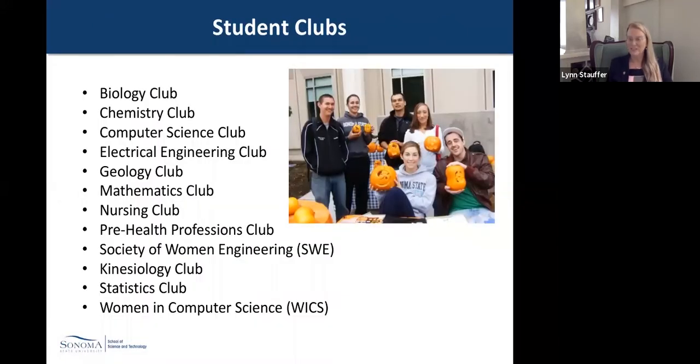We have several student clubs. That's the math club in the upper right. They usually have a pumpkin carving fundraiser in the fall that is a lot of fun for folks. But we also have all these other clubs that our students are very much engaged in. It allows them to really connect to their department and their peers in their majors.